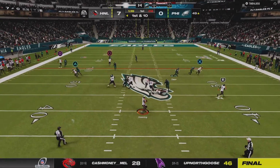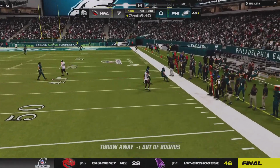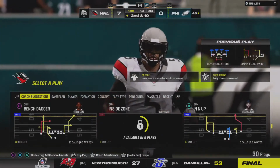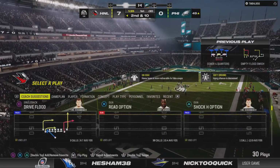Now on first down, he'll drop to throw it. And he'll just get rid of it. I tell you what, that's a veteran play from a guy in his first season in the NFL. A lot of rookies will try and force something there. He thought better of it, and that was the right decision.